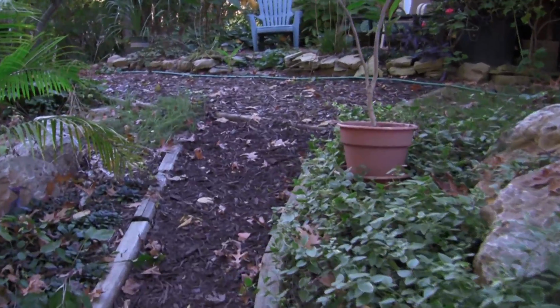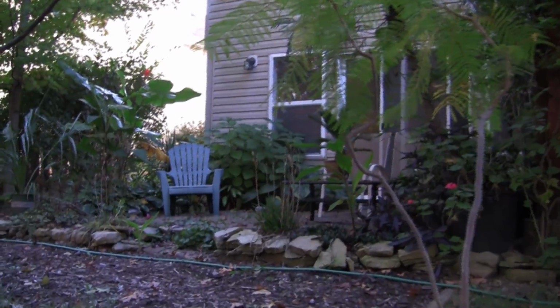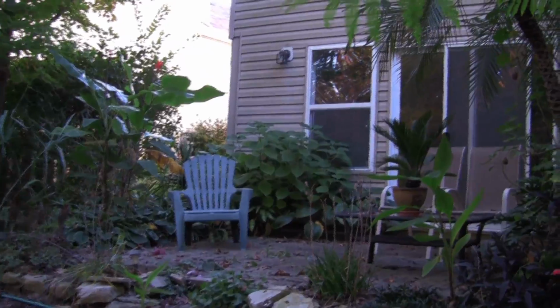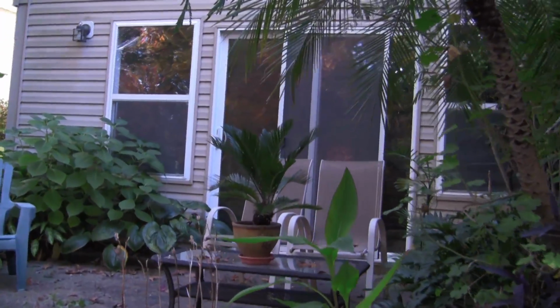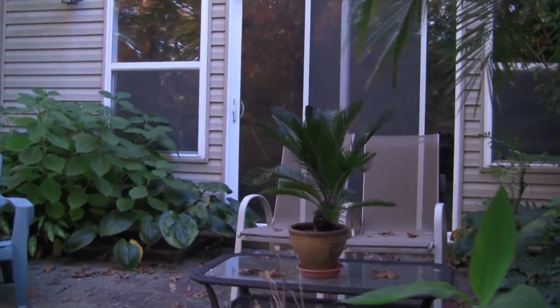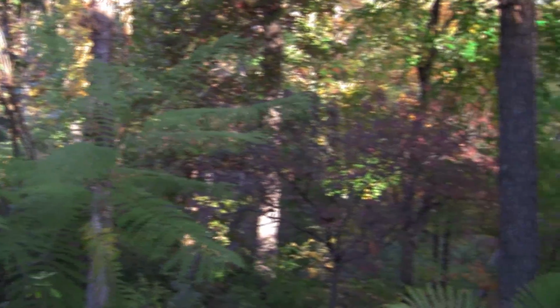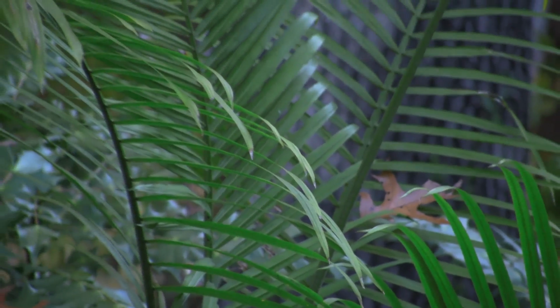Heading back up the path toward the patio, passing the jacaranda on the right. That's in a pot, of course, because they don't take freezing temperatures at all. That jacaranda has never flowered yet, but when they do, they flower twice a year with these brilliant blue flowers. But I can't get it to flower yet. Probably because it knows it's not in Florida. Looking back toward the woods, you can see how secluded it is and how backed up to nature it is.